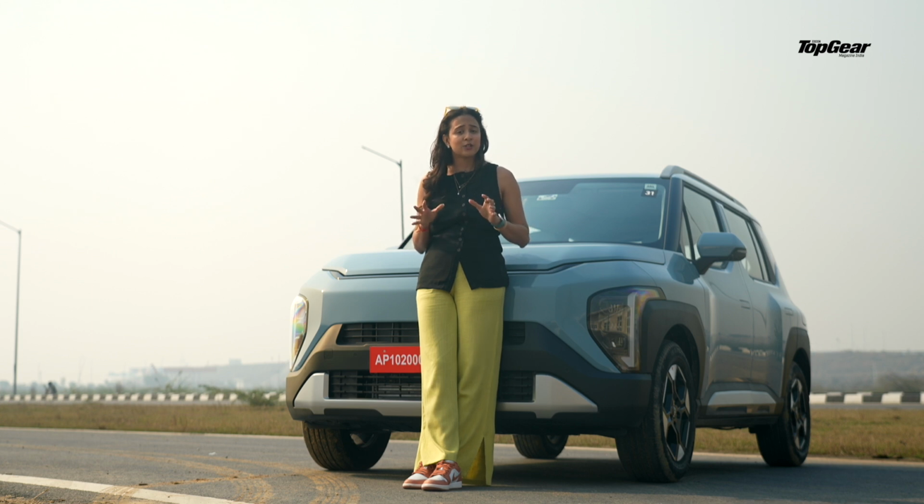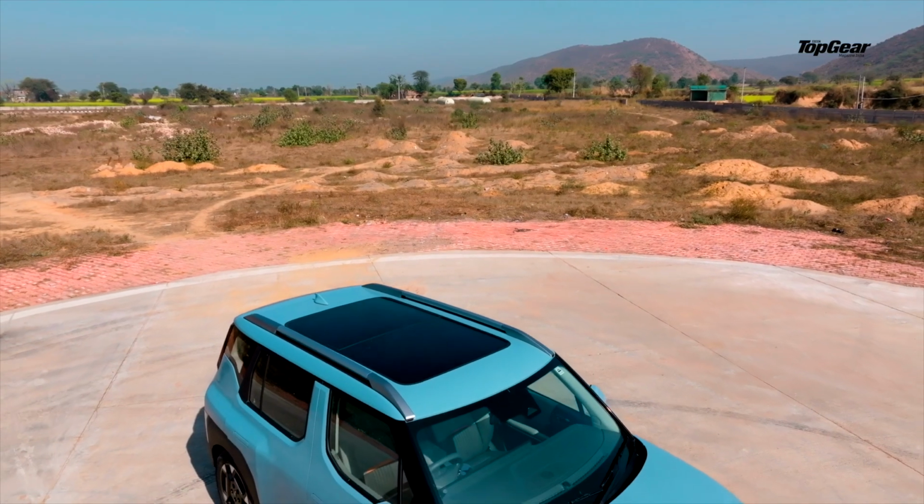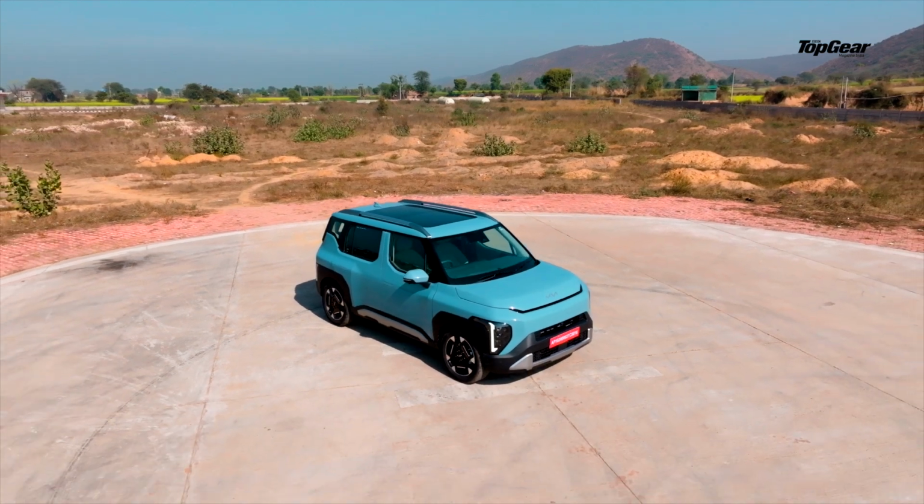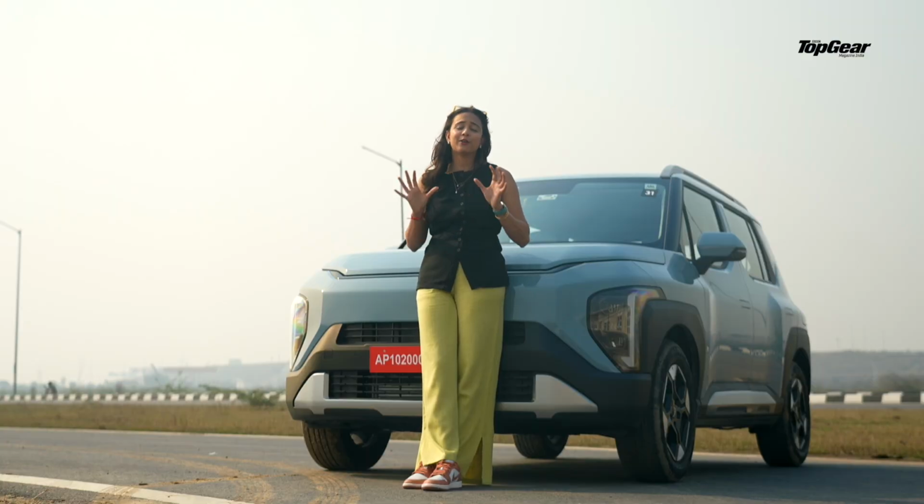Now, if you're somebody who's looking to buy a mid-size SUV with ample amount of features and comfort, I think this car might be for you. But it all depends on the price range that the car launches at. If it goes above 16 lakh, it might be a hard sell. But if they manage to bring it between 10 to 16, I think the car will be a great success.